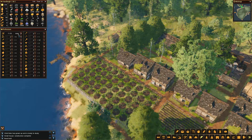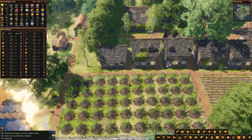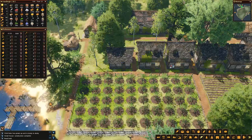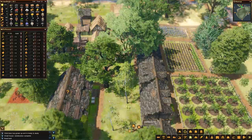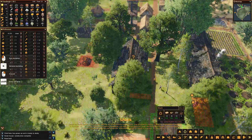Hopefully no one's going to be homeless for that for more than a minute. Unless a bunch of people just started pumping out babies in the 30 seconds I wasn't looking, and that's probably the case. So we're probably screwed here. We're probably going to lose some people. Unless I can build a shack really quick. I wonder if I can throw a shack on this. No, probably not. Shoot, that's going to piss me off. Damn it. I didn't really catch when it completed.